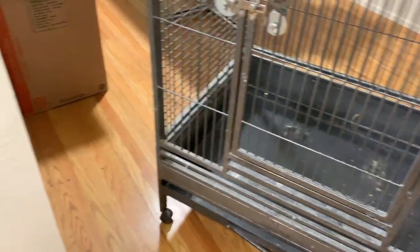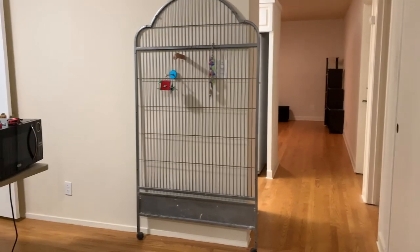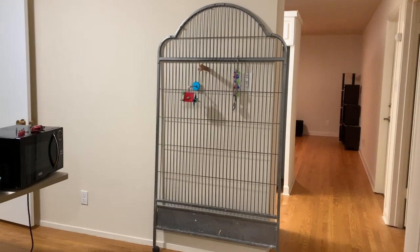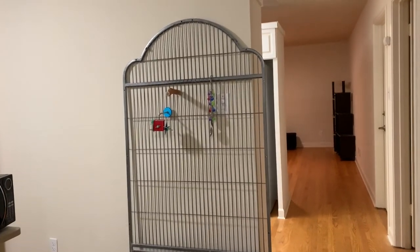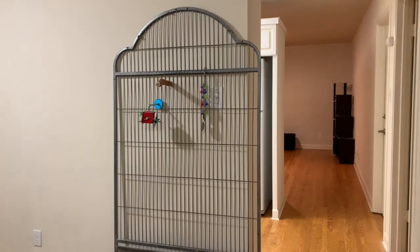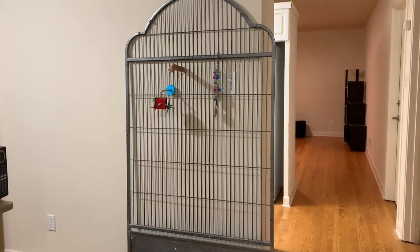Button's cage does not fit in the room openings, so I have to completely dismantle this whole thing and reassemble it back in the bird room. It's about 8:30 at night. We moved in over an hour ago. Unfortunately, Button's mansion is so large that it won't fit through a normal doorway. So we had to dismantle about 80% of it in order to fit in the doorway.